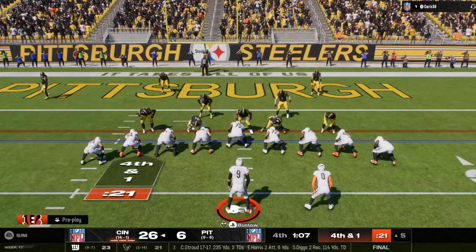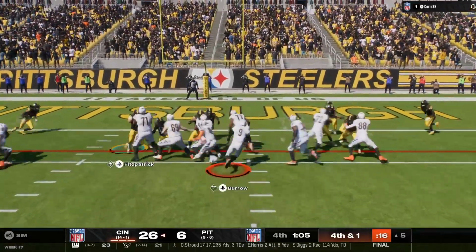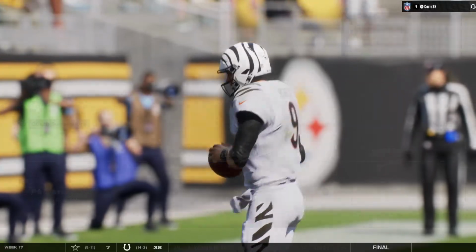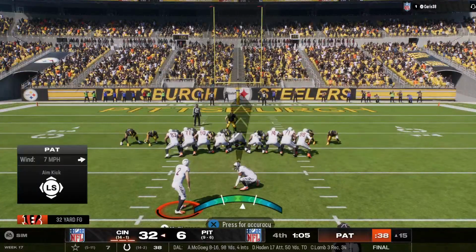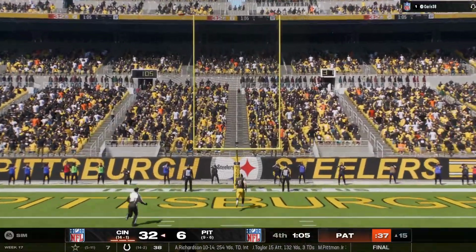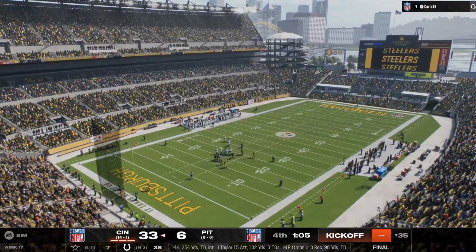Gun. Back. And he will take it on in for a Bengals touchdown. Joe Burrow keeping it himself from 5 yards out. And the Bengals' decision to go for it pays off with 6 points. Extra point by McPherson, up and good. And that stretches the lead all the way up to 27.